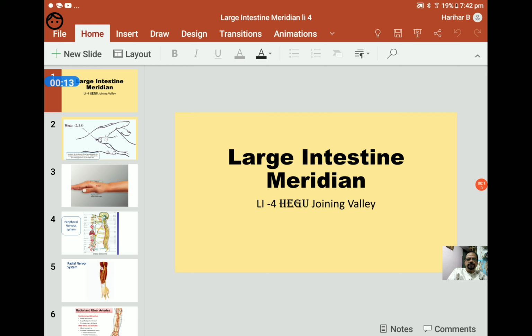Today we are going to see the large intestine meridian, a very important point, LI4, Hegu. The meaning of Hegu is joining valley. What is the joining valley? We are going to see that also. Joining valley.